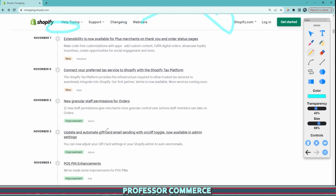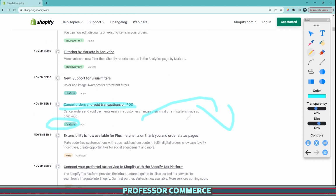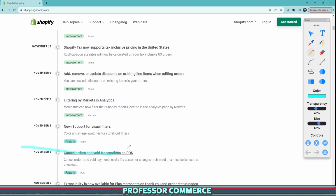Remember, we talked about permissions down here, the new granular permissions for staff members. You can give individual staff members that permission based on who's working. Let's move along because we're all very busy people. On November 8th, it says there's a new feature, support for visual filters, color and image swatches for storefront filters.